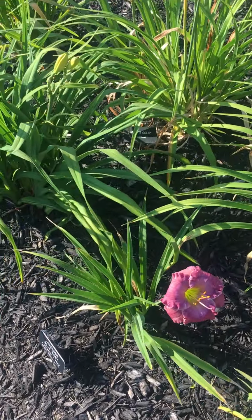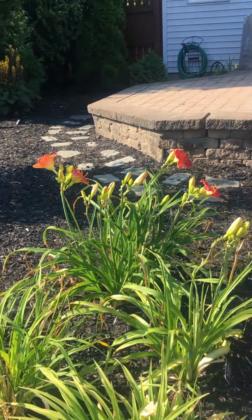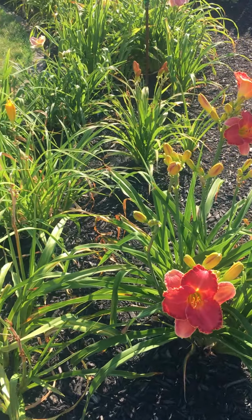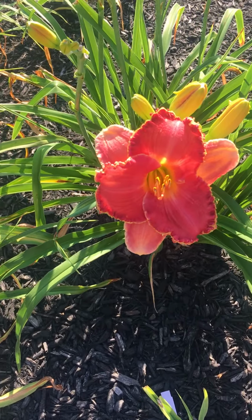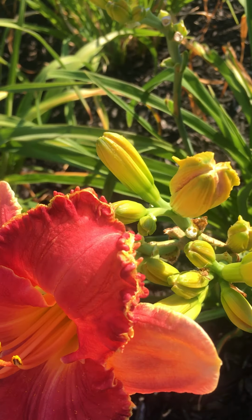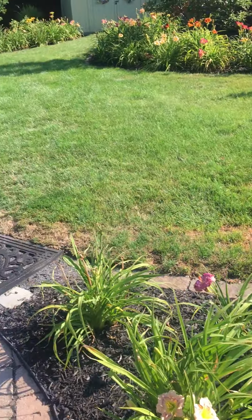This one is called Lavender Blue Baby, which is a Stout Medal winner, which the Daylily Society gives one award every year as the top award. It's like the Emmy, and they pick one every year, and that was one year. And this is another one of my favorites. This one is called Accent on Style, and I don't know if you can catch it, but it's called a glitter edge, and it just shines like gold. And some daylilies have it, and it's like breathtaking.